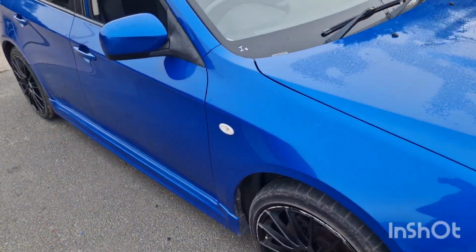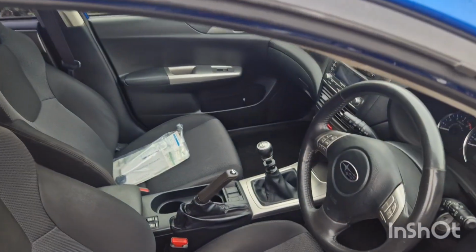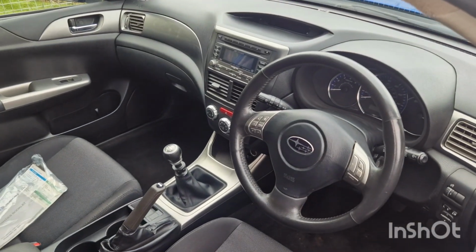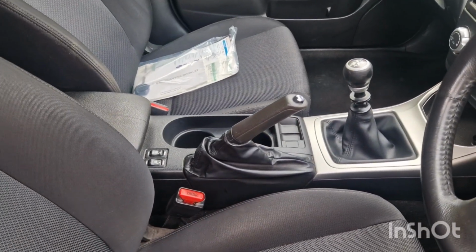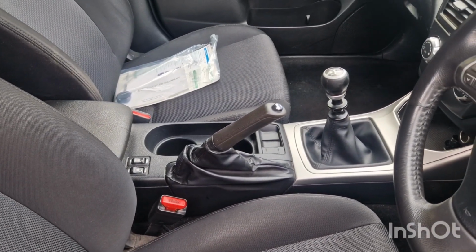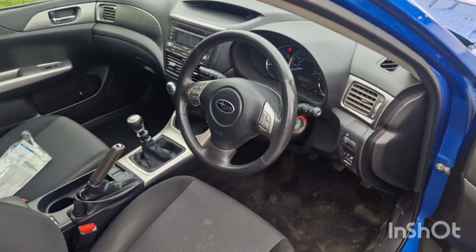Had a little drive, just drove it up here. Only things I found slightly knocky from the front. On the last MOT it was advised a set of bottom arms, and the handbrake is marked as high as well. You can see that. It's probably going to need a set of cables or potentially some shoes or caliper or something.